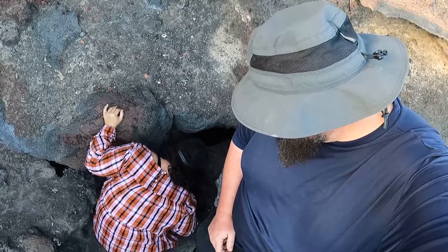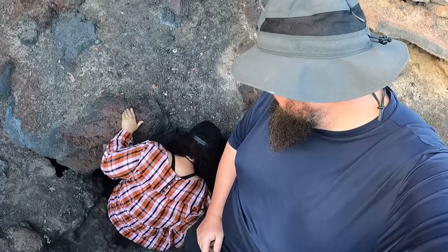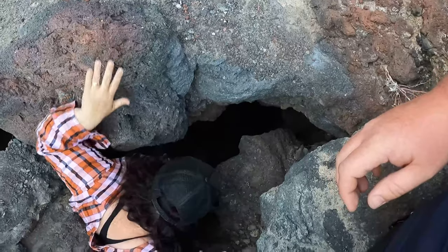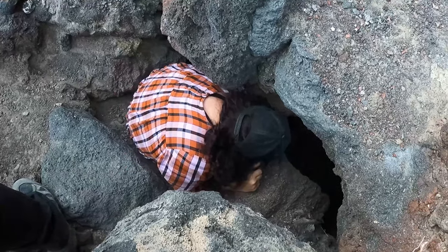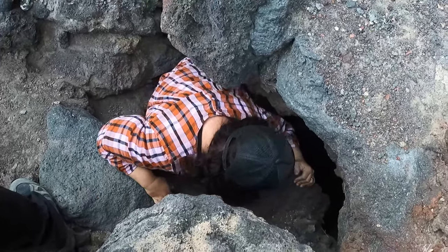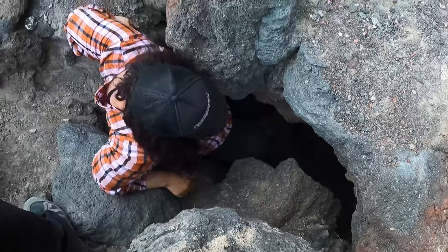There might be another lava tube that we both can go in. Oh, really? Let's see. She can't be held back. She got to see it too. That's amazing. You can go in there, babe. It seems safe. Wow. That's about as far as I went. Yeah. That's about all you need to do.